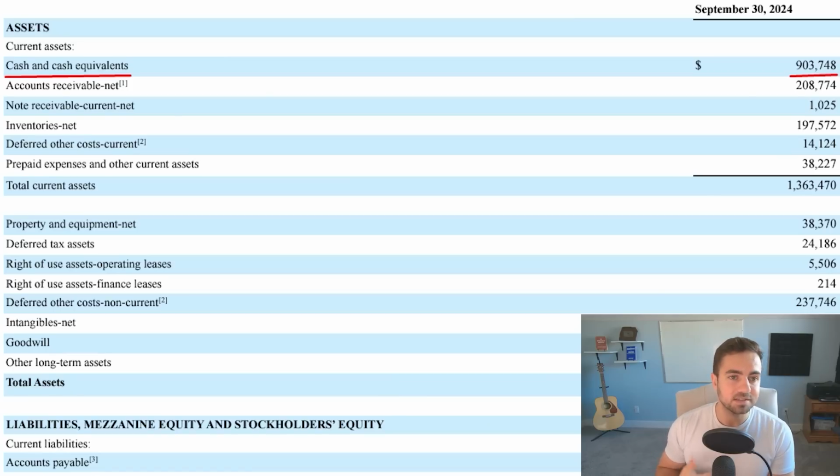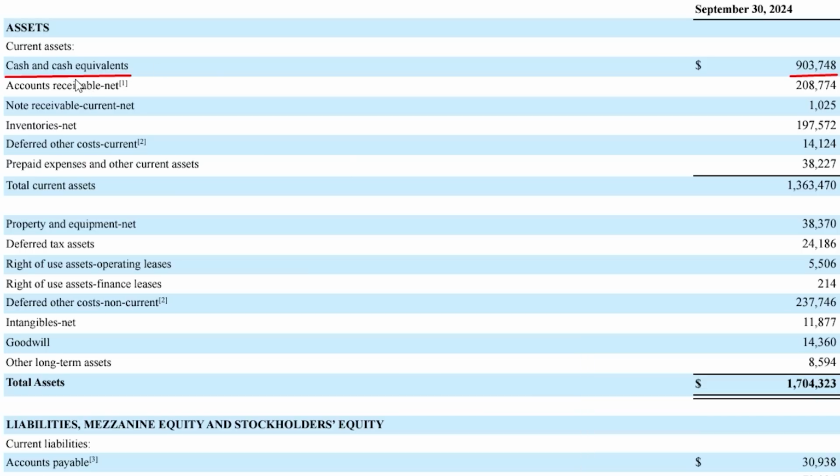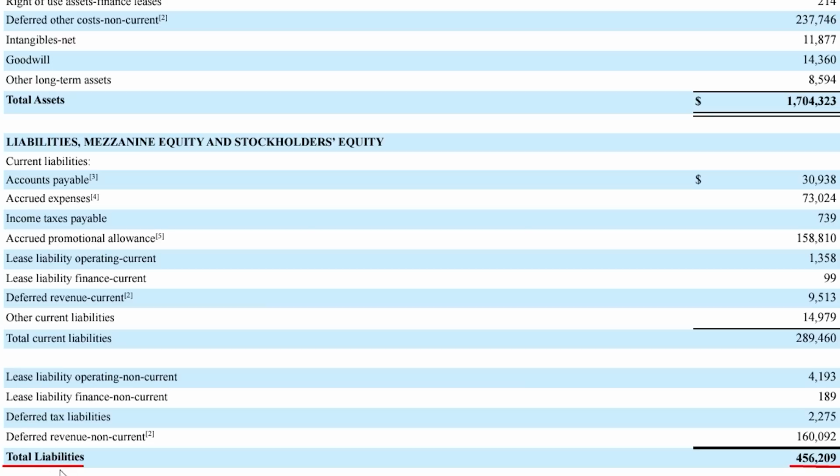Now, moving on to the next screenshot, this is Celsius balance sheet. And this is one of the highlights of the company. So right here, we can see that Celsius has cash and cash equivalents of $904 million. Then at the bottom of the balance sheet, we can see that it has total liabilities of $456 million. So Celsius basically has double the amount of cash that it does total liabilities.